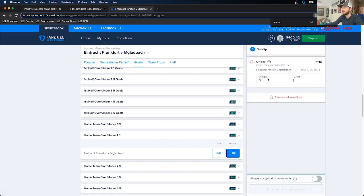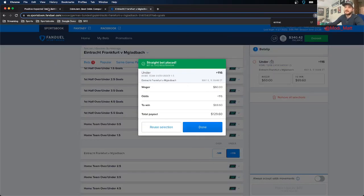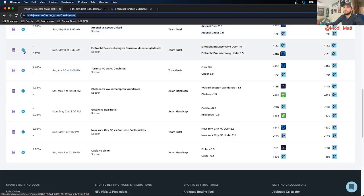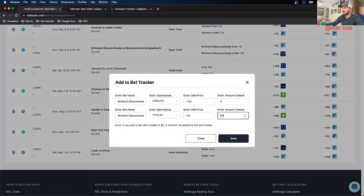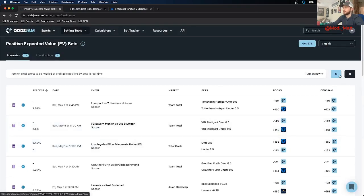So let's go ahead and place it. $60, place bet, and we're good to go. So that's the second bet that I placed here just from looking at the OddsJam positive expected value page. Now I need to add it to my bet tracker, click save. There's the check mark there. So now I'm good to go. And that's pretty much it regarding betting on soccer. You just need to look at the market width, find out what range it's within, understand what your bankroll is, and then go from there.